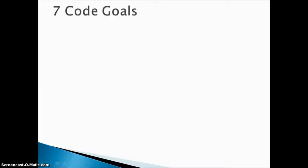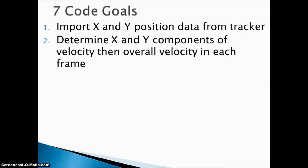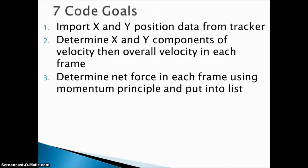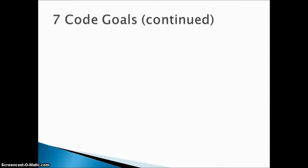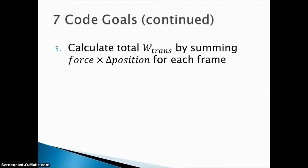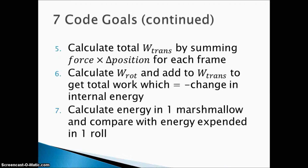Let's discuss the goals of the code. What I wanted the code to do was first import the x and y position data from tracker, then use this data to calculate the velocity. From there, I wanted to determine net force in each frame using the momentum principle and put all those net forces into a list. From there, I wanted to backtrack and use the net force to model motion by starting at rest and the origin and updating velocity and position for each frame based on that force. From there, I wanted to calculate work of translation by summing the force times change in position for each frame. Then calculate work of rotation and add it to work of translation to get total work, which equals negative change in internal energy. From there, I wanted to calculate the energy in one marshmallow and compare with the energy expended in one roll.